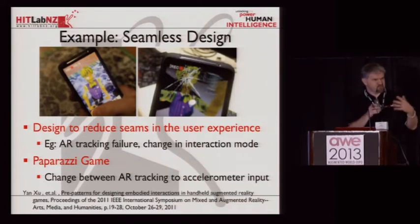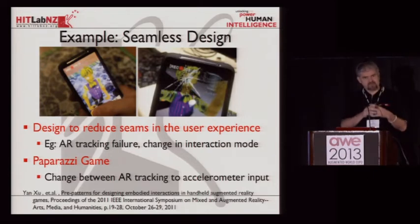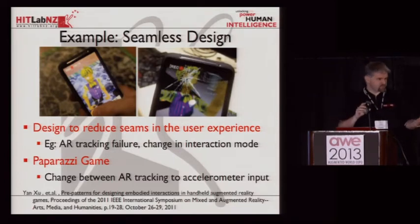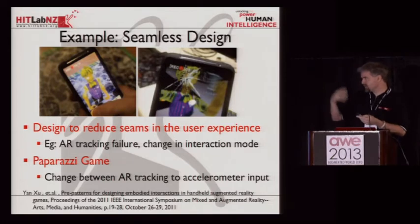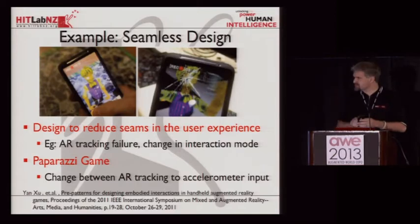But as you take more and more pictures, he gets more and more annoyed until eventually he jumps up and starts to grab the camera from you. When he jumps up and grabs the camera, what you're supposed to do is shake the camera to get him to let go. But when you start doing that, that causes the AR tracking to fail. What they did, which was really nice, is that once the virtual character is attached to the camera, it no longer uses the AR tracking, it uses the inertial sensors in the camera to provide a seamless experience. So let me show you a video of that working.